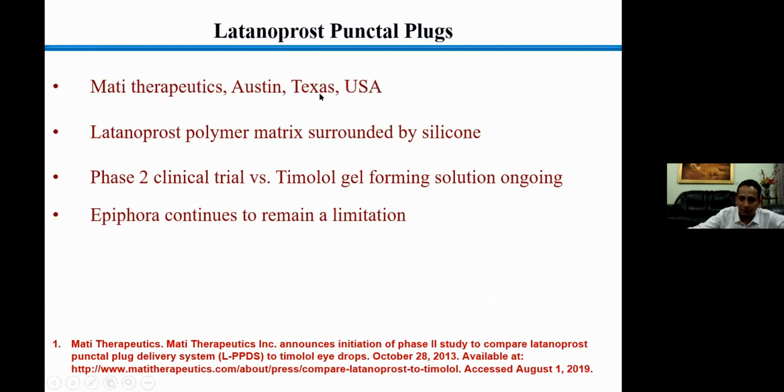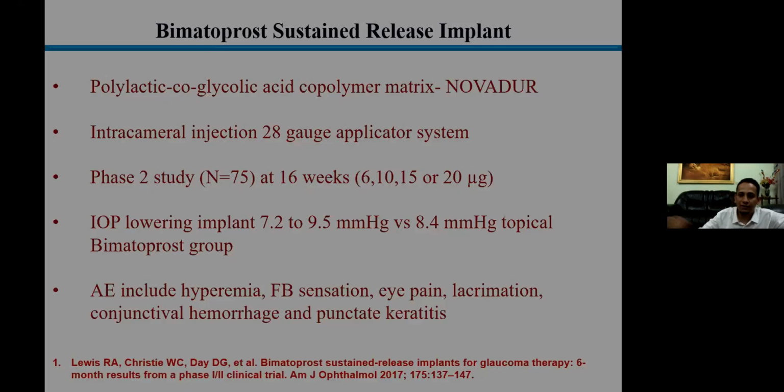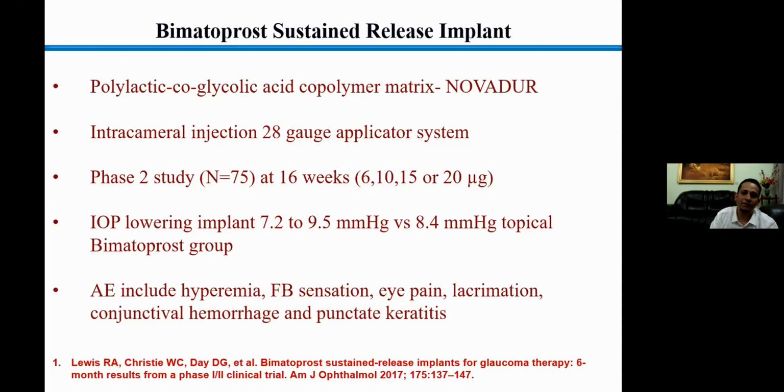You also have Latanoprost punctal plugs being developed by Mati Therapeutics. Again, these are in phase 2 clinical trials, and epiphora continues to remain a limitation. Moving on to the anterior chamber implant. This is available in the United States and goes by the brand name Durysta, marketed, I think, by Allergan, and possibly will soon be coming to India.